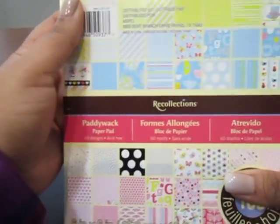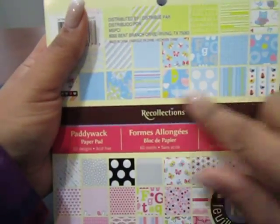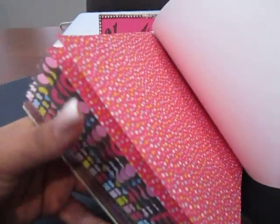And then I also picked up this Recollections one. It's called the Paddy Wag. I love the prints and the designs in here. Let me just quickly flip through this one.